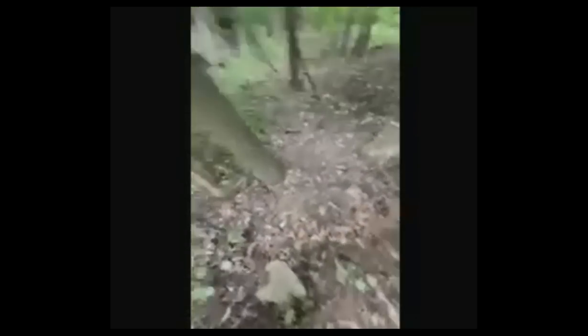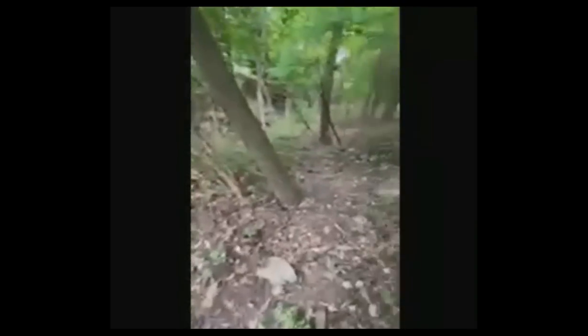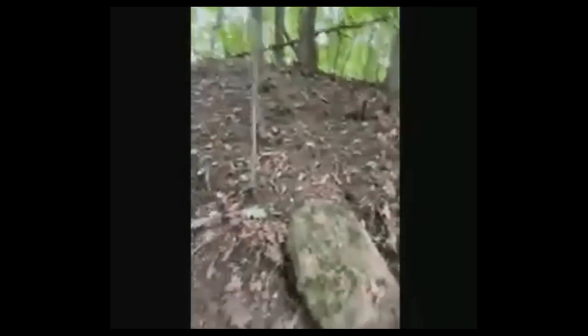You can see it. See the stones there, right? The cut and shaped stones. There's a tree for each one. This is a really good example of how you don't have to go far to find this stuff.